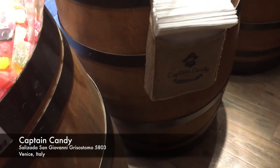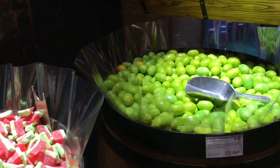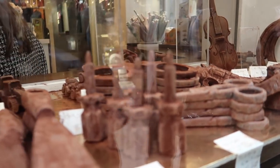I don't know why, but their fruit jelly candy is so good. It was really expensive candy though. Even though it was pricey, I regret not buying more.